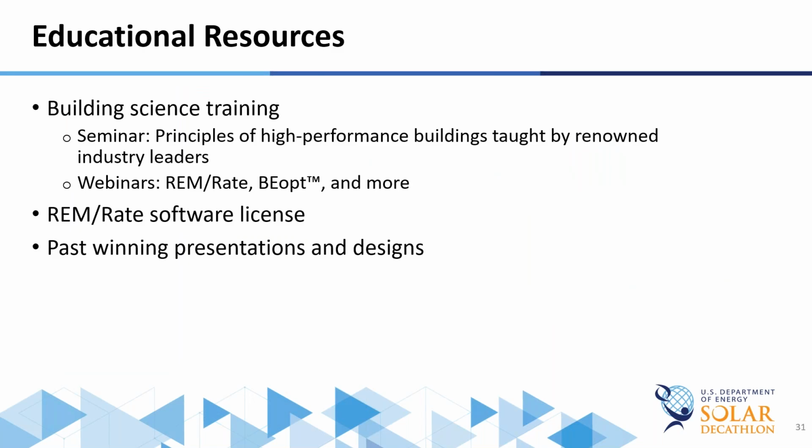As students engage for 4 to 8 months in the Design Challenge, the organizers offer several educational resources. The building science training is offered, as well as several competition information-specific webinars such as this. The REMRate software is available for download now, and organizers will have a code for extending the use of the license through the end of the project. We also have past winning presentations and designs available to give teams an idea of the competition deliverables and the caliber of the submittals that are provided to the organizers.